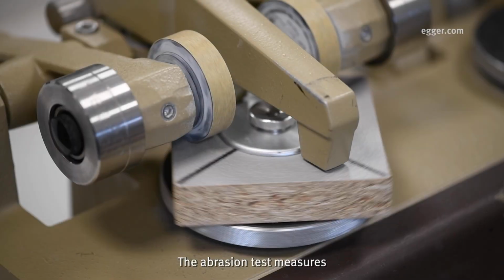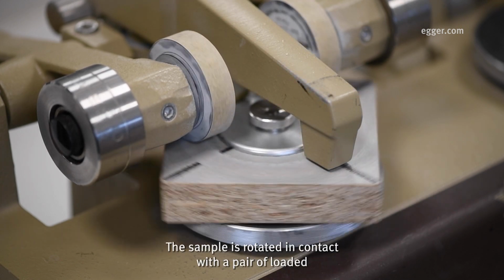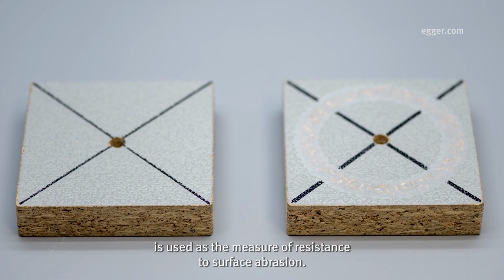The abrasion test measures the ability of the board surface to resist wear through to the sub-layer. The sample is rotated in contact with a pair of loaded cylindrical wheels that are covered with abrasive paper. The number of revolutions required to cause a defined degree of abrasion is used as the measure of resistance to surface abrasion.